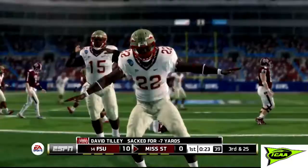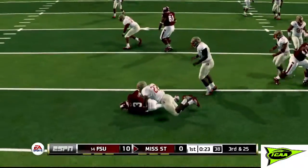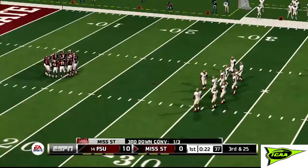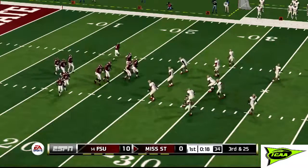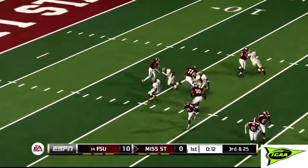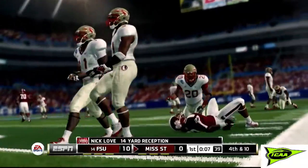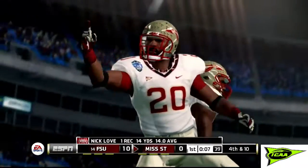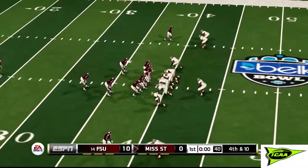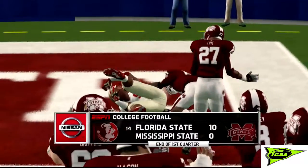Looking to scramble now, and he can't get away from the pressure. Defense hoping for another sack here on third and long. Sets up a screen. Tailback's got it. And he's tackled at the 39-yard line. Wow, a long gain, but still not enough for the first. Well, the offense hurt themselves by digging themselves into a hole on first and second down, so the defense didn't really have to put too much thought into how to defend on that third down. And that'll put an end to the first quarter of action. 10-0, FSU.